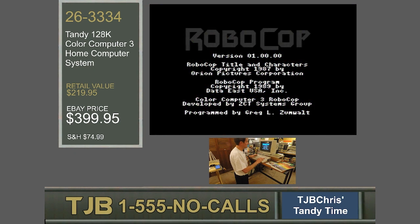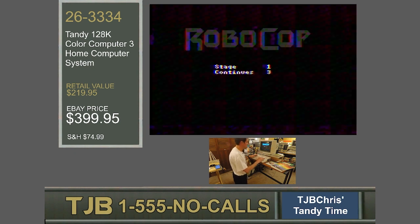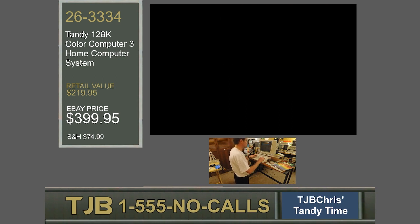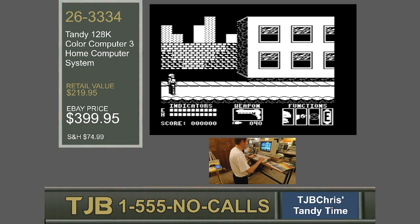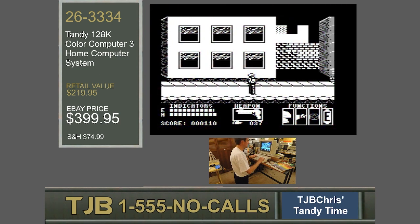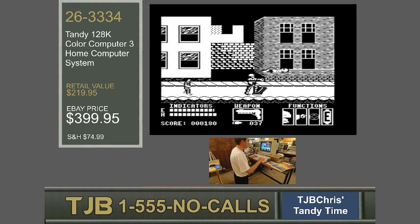Let's see if I can get it to play real quick, and we'll take a look at the graphics, the sound. I used to be able to beat this game as a kid. Probably not now, but let's watch me pretend to play this game. You got it, the space bar, you dummy. Okay, punch, F for fire. Okay, good. See, the Color Computer is so easy. I didn't even need to look at the instruction book to play the game. I was just able to do it.